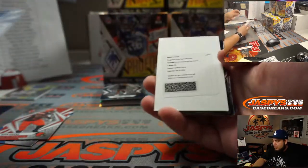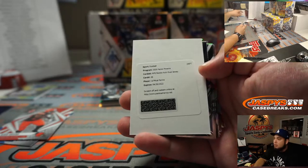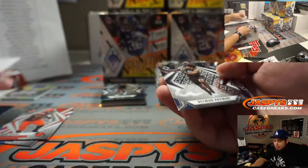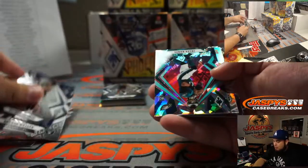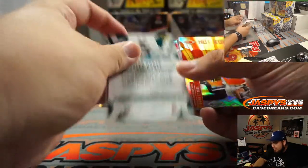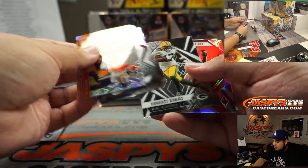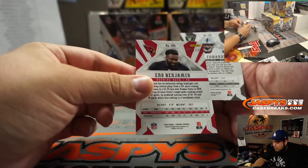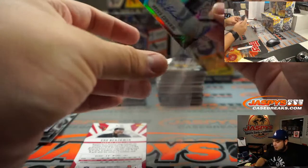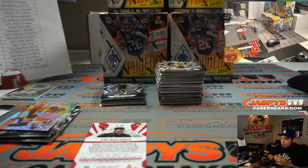Darius Leonard, and we got rookie dual auto jersey, LaMichael Perine for the Jets, going to Adam Coverman. We got Jalen Hurts, little cracked eyes, 11 out of 50. This is actually a really nice looking card. We got Eno Benjamin, 299, and Brian Edwards for the Raiders. John with the Raiders.